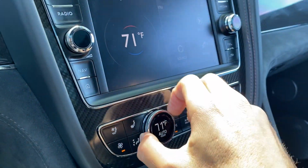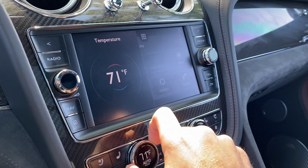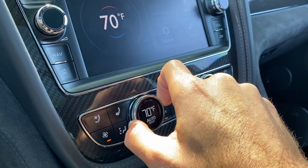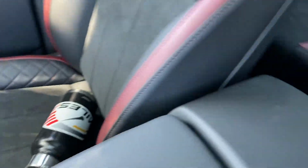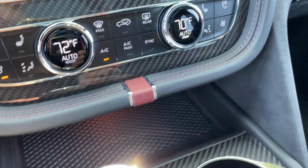I like that it makes a nice audible click when you've adjusted it, so you know that it's doing its job. And that just sounds like luxury right there. I don't know why. It just sounds like luxury. Of course, you have dual zone auto climate control. You actually have quad zone auto climate control because there are settings for those back there. I won't spend too much more time on that.